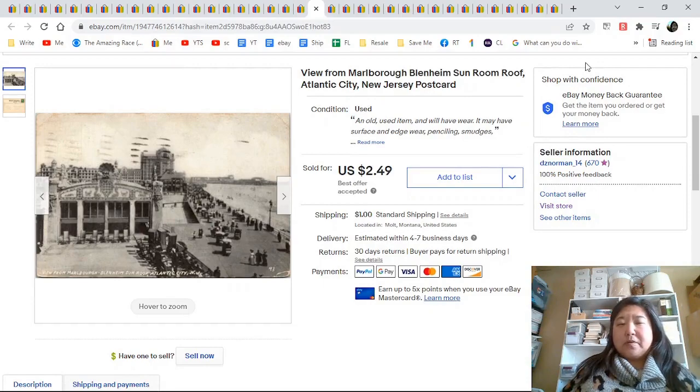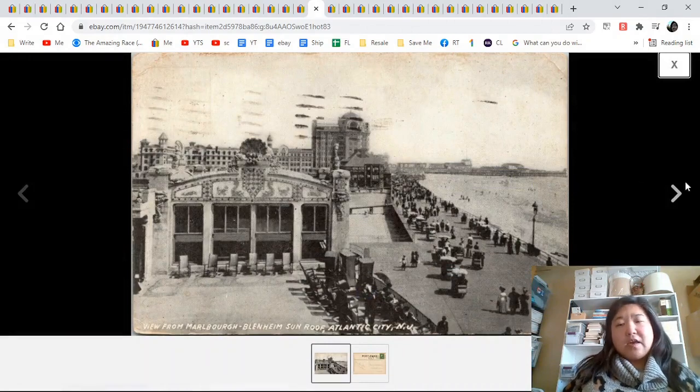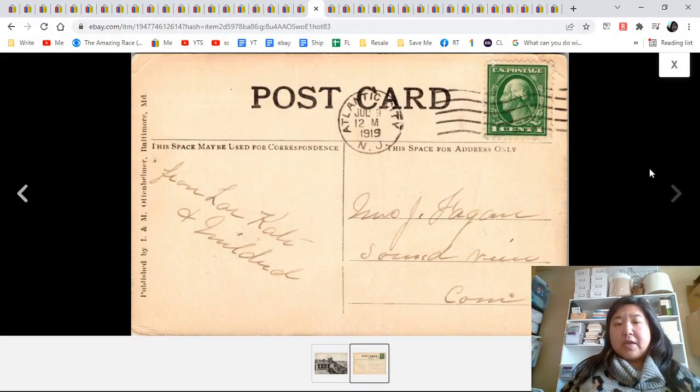View from Marlborough, Blenheim. Speaking of slow games, I have so many of these silly New Jersey postcards. Okay, they're not silly, but there's so many of them that it's just laughable because everybody wanted to go there. All the rich people wanted to send these home to people. It was posted in 1919 to Mrs.